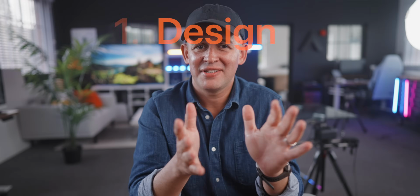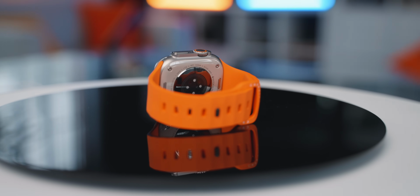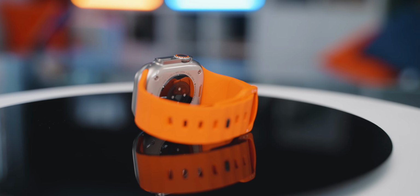I personally love the design of the Watch Ultra when it first came out. I was all over that. Such a beautiful watch, you can't deny that. This is a beautiful design.